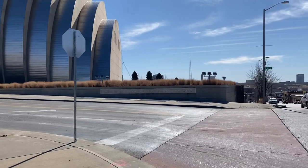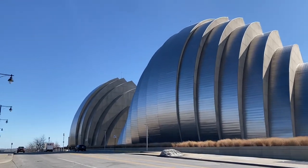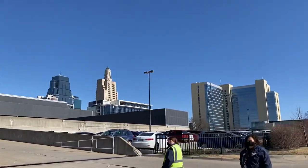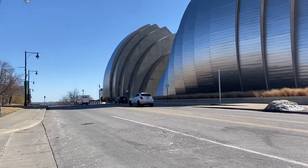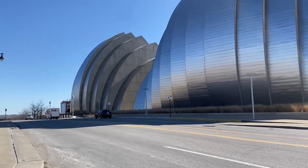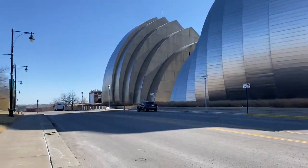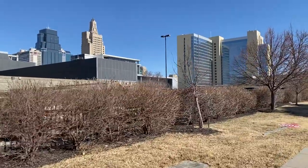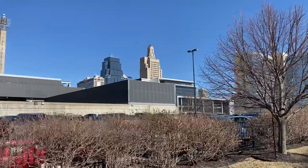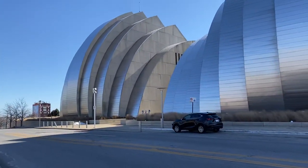So look at the Kauffman Center for Performing Arts. And then look at the top of the convention center. You see it? Looks pretty cool. See the buildings up there? Kauffman Center for Performing Arts.